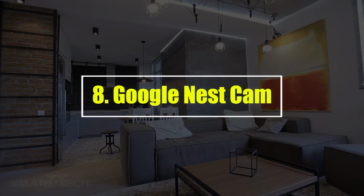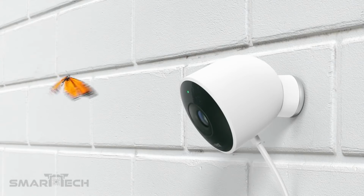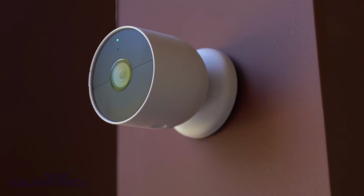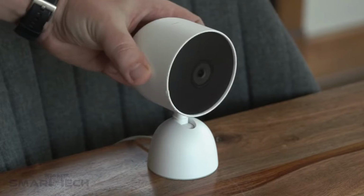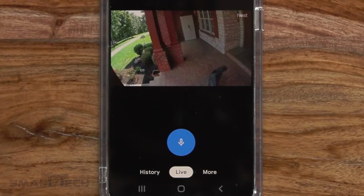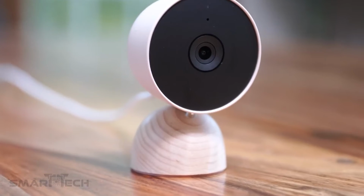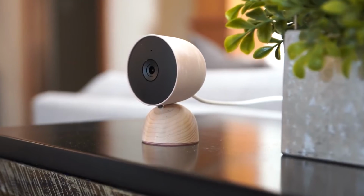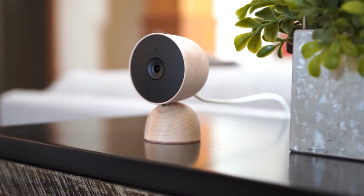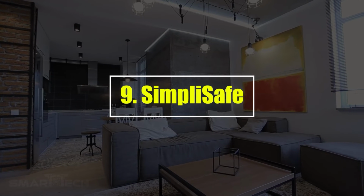Number 8. Google Nest Cam. The Google Nest Cam is another popular smart security gadget. It can be installed inside or out and offers a 24/7 video feed. This is in 1080p HD with a 130-degree view. Along with being waterproof and having a two-way mic system for conversations, it is also battery-powered and very easy to install.